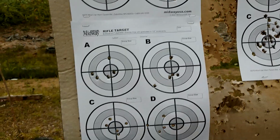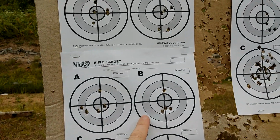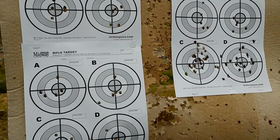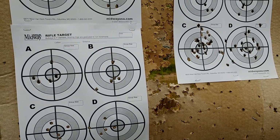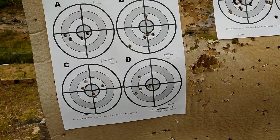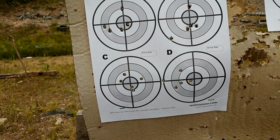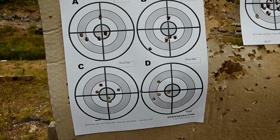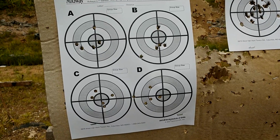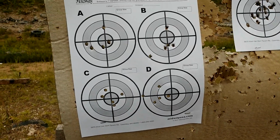But like this and that, those are our worst groups of the day, and they're all just shy of 2 inches. That's not terrible. It's not great, but it's not terrible. And most of these groups are about 1.5 inches, a little bit less than. So, I'd say so far with this powder at least, this is a good plinking bullet, but I wouldn't call this a target bullet. So far, that's my initial impressions.